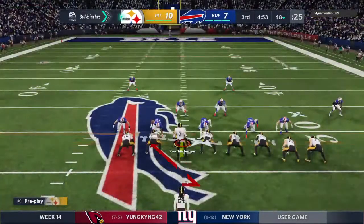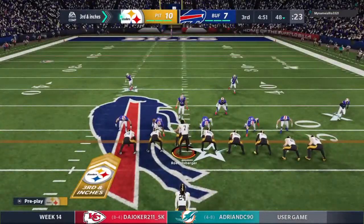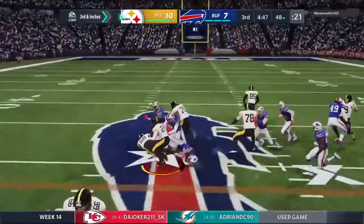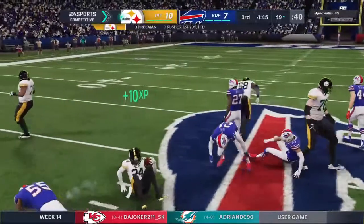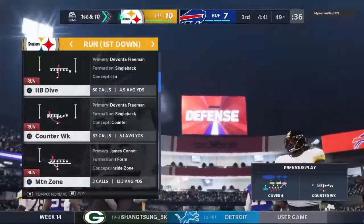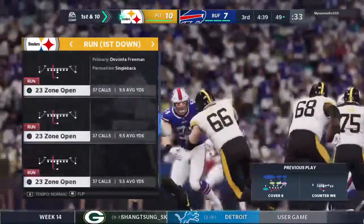Third and inches, and they've got some extra beef up front. 3 tight ends. On the counter, Devontae Freeman. And he's got the first down yardage as he takes it down to the 49. He's across midfield. Got what he needed for the first down with a gain of 2 on the play.